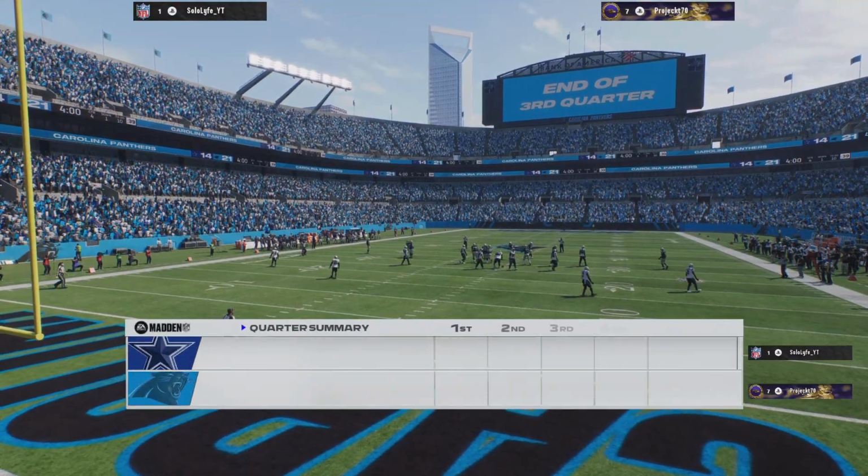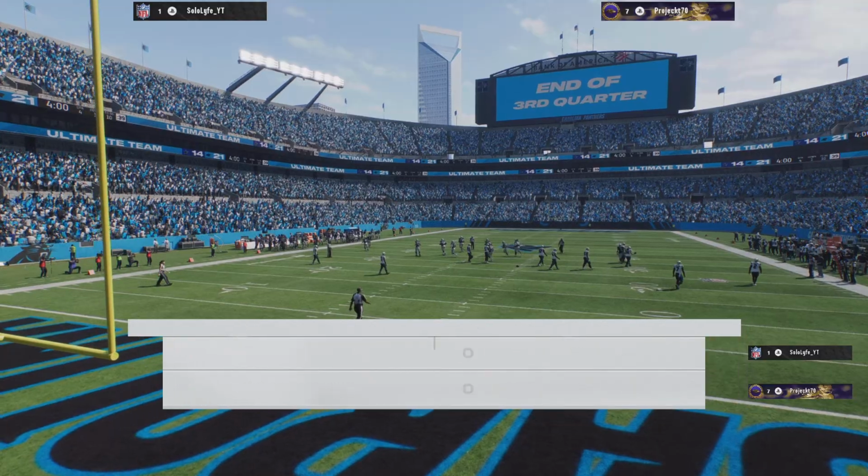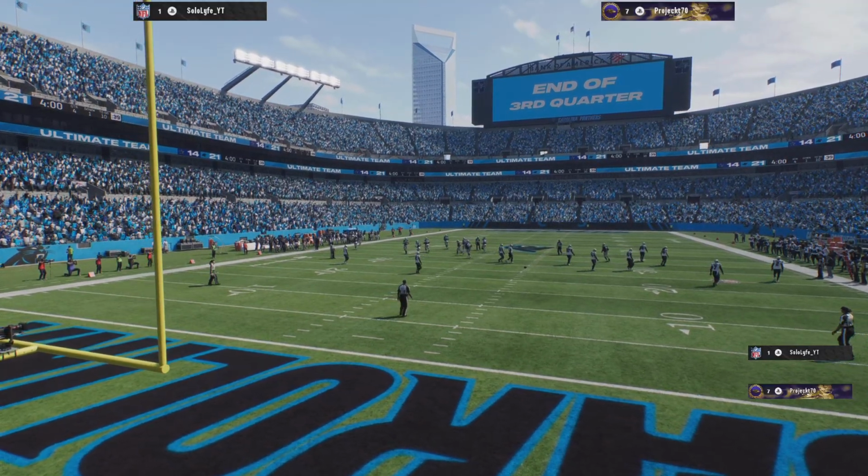A touchdown aside in that frame as we run out of time in the 3rd quarter. The Cowboys have it, but some work to do in the final frame. They're trailing.